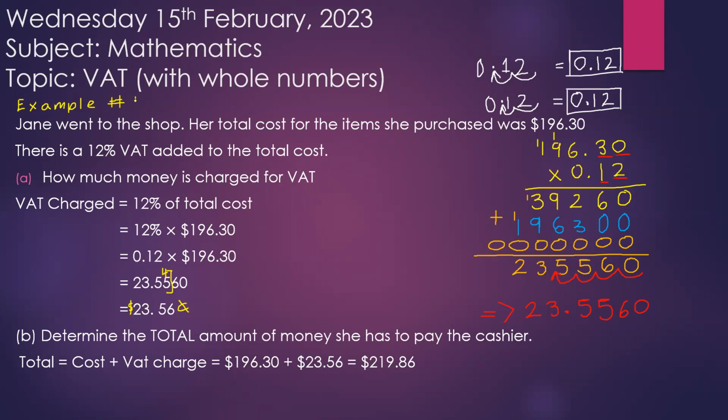Mr. Petito, how did you get that? Just add $196.30 plus $23.56. That's $219.86. I just added.